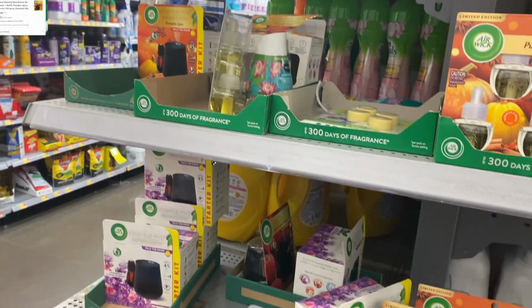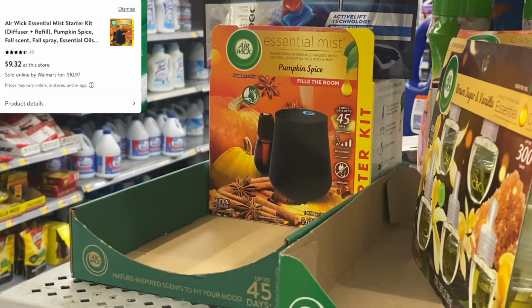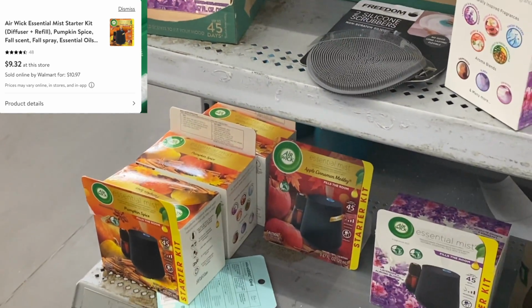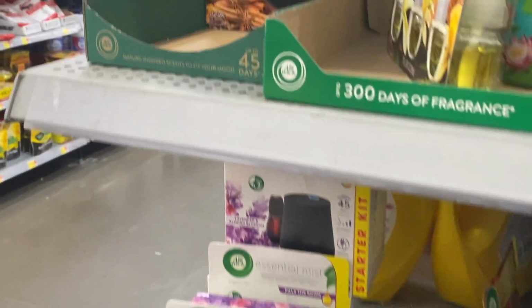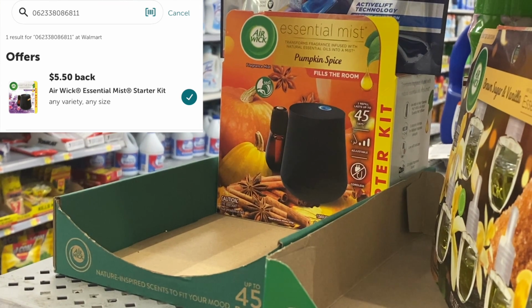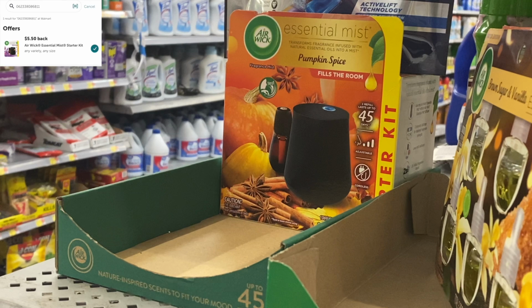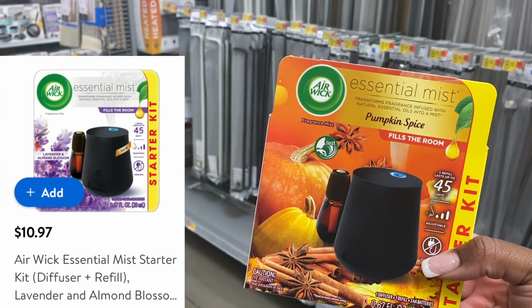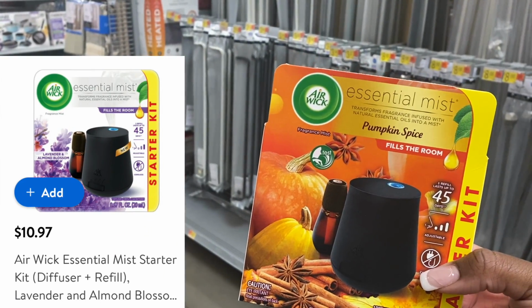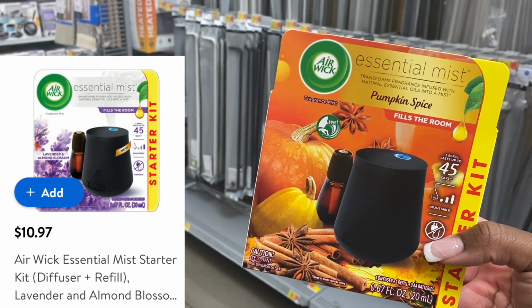I'm gonna grab this pumpkin scented Air Wick Essential Mist Starter Kit. So this baby is on clearance for just $9.32 at my store, which is still a little high, but we got some rebates that make it work. So we're gonna submit back for $5.50 on Ibotta, and we're gonna submit back for $5.50 on the coupons app. So we'll get $11 back, making this baby free plus a $1.68 cash moneymaker. If you're not interested in the pumpkin scented one, you can grab a regular one for $10.97. Submit back for your $11 in rebates, and they are completely free as well.